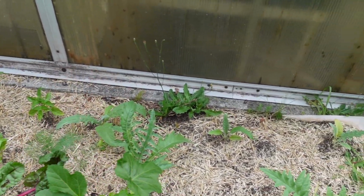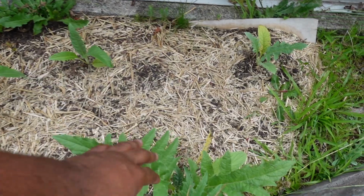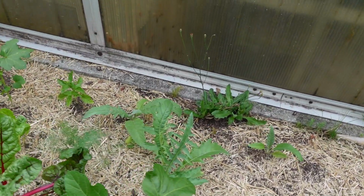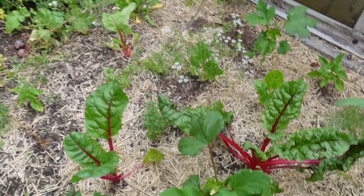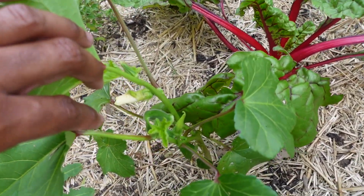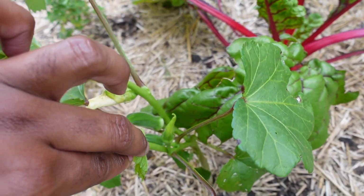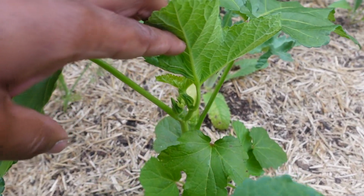And then our artichokes are doing very well, even though they have leaves that are yellowing. But for the most part, the artichokes have taken, and they are doing very well. And then we have our other okra over here, which have already put on leaves and are producing fruit, which you can see right there. They're all producing, which is so awesome to see.